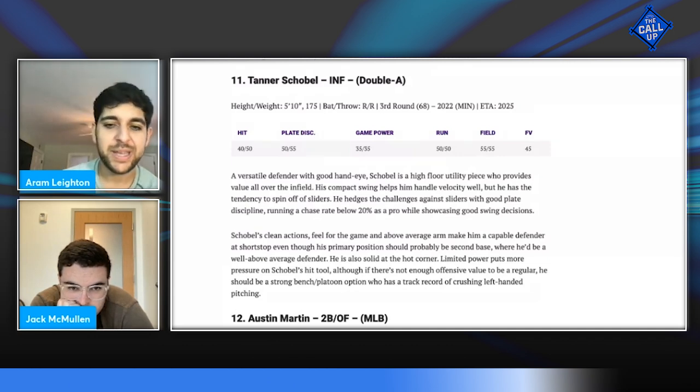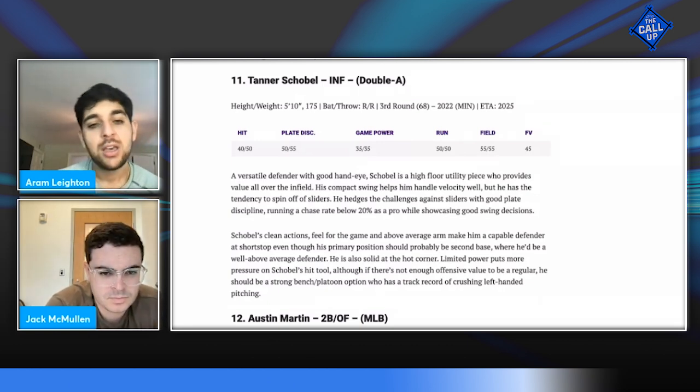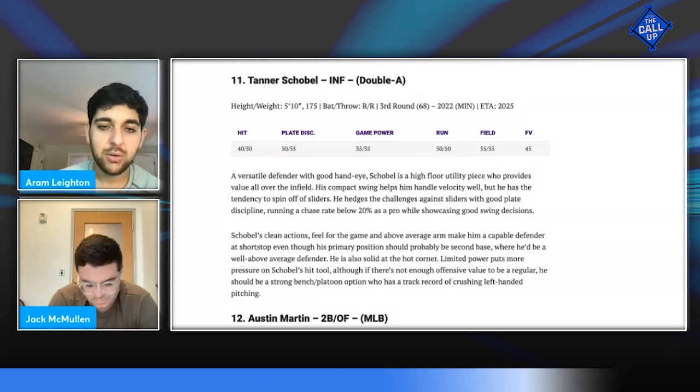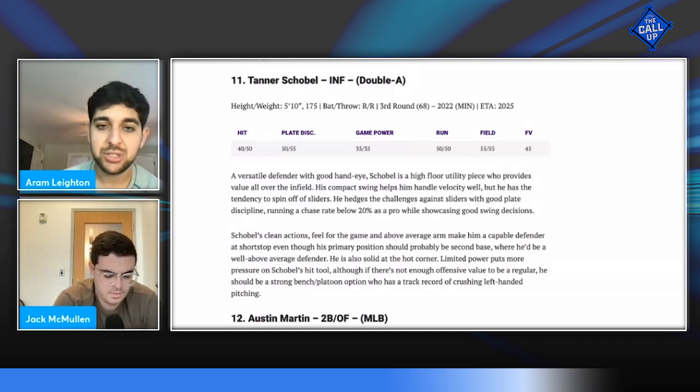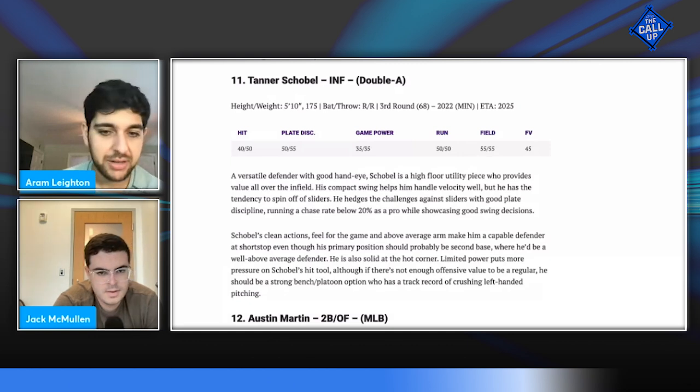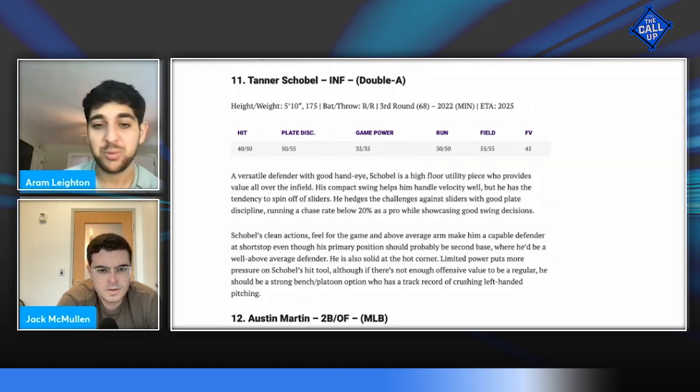The recognizing the spin aspect was a little shaky at first. It's gotten better, and that hedges some of the issue against the sliders. But if your biggest issue is right-handed sliders, I think the clear role at the highest level, if he doesn't rectify that, is short side of the platoon utility guy. He demolishes lefties. He has put up big numbers all the way going back to college, and all the way through pro ball against left-handed pitching because of the way he hits fastballs and basically anything breaking towards him.